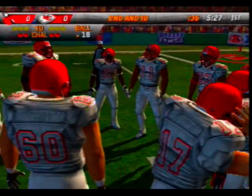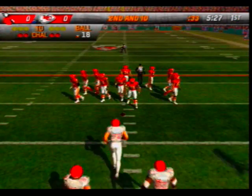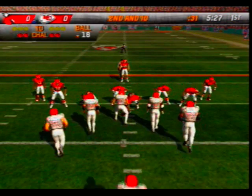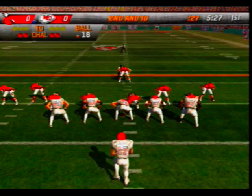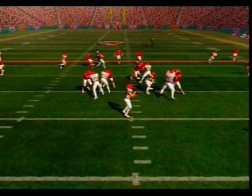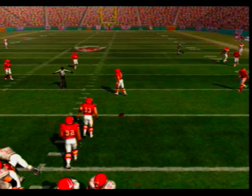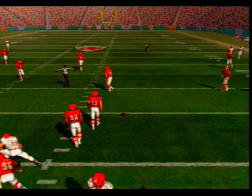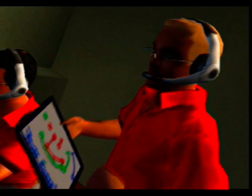Second and 10. Ball on the 18-yard line. The Chiefs come out in a dime package. Pumps once, gets the pass off, nearly intercepted. They were in a zone defense in perfect position to make the play. They let it get away.